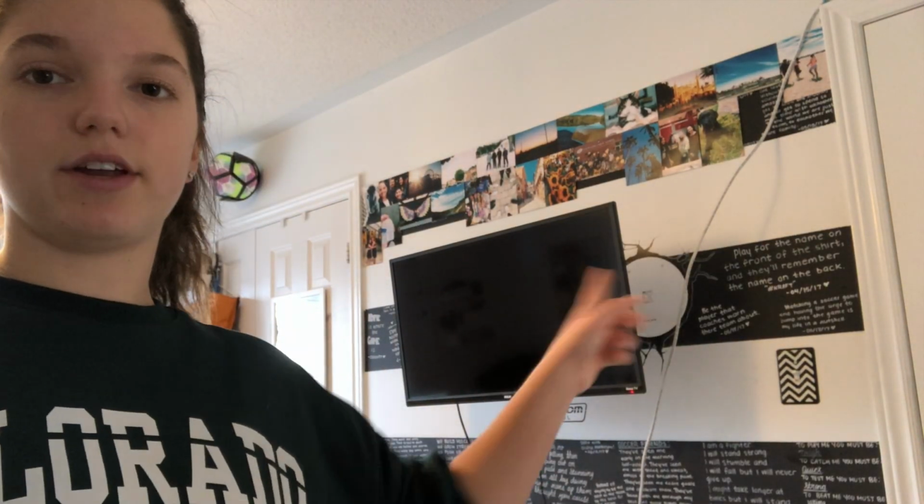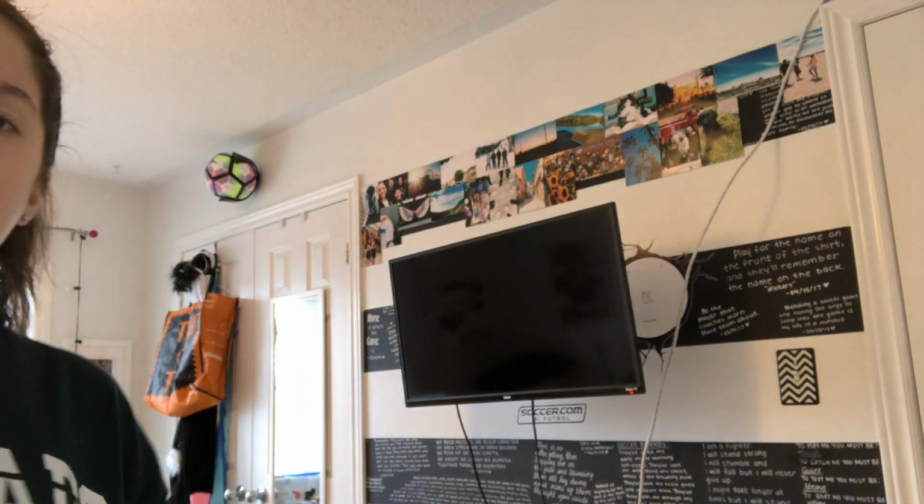I just finished taking most of the photos down. I just have those ones up there. But basically, as I was taking down, I remembered that I have chalk writing all over the wall, along with black chalkboard stripes. So basically, I don't know if this kind of layout that I'm gonna do is gonna work. So I guess I'm gonna try it.